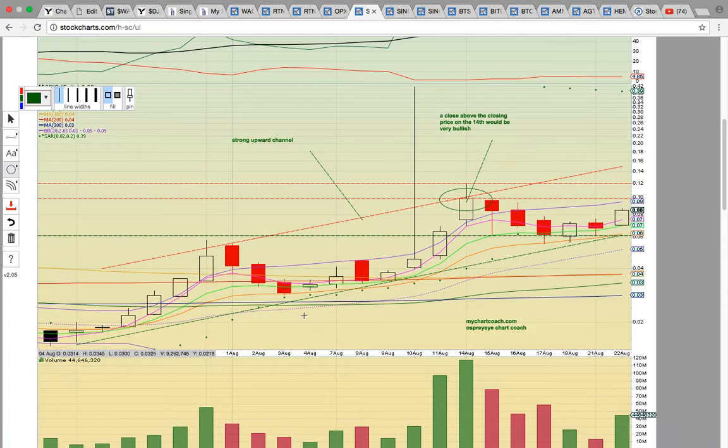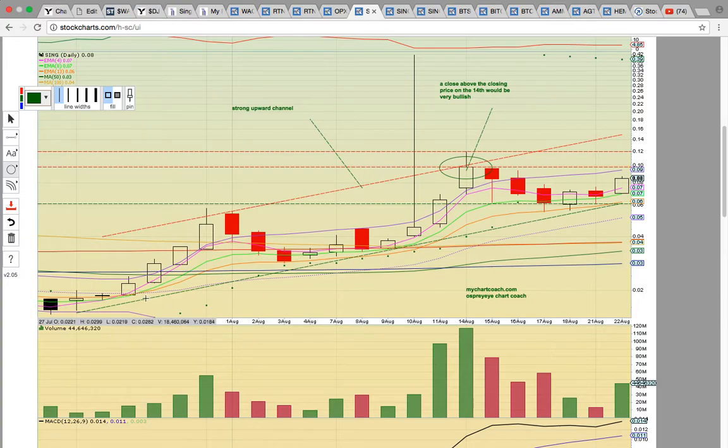Basically, SING has been cruising in this uptrend since back here on the 26th of July, when there was a close above the middle Bollinger Band. That level has been holding the entire time. That's the dotted purple line currently at 5 cents.